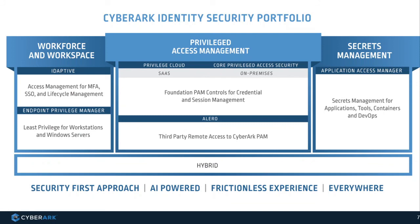CyberArk offers the most complete platform to address all identity security needs. Historically, we're known for privileged access management. But today, we've been talking about Endpoint Privilege Manager to secure, you've guessed it, local admin use cases across the workforce. This also touches on adaptive MFA to prove identity as a user needs greater access rights to do things like install software as an example.